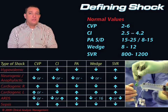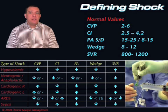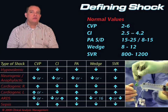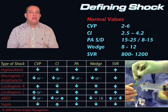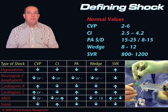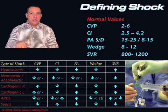When we're in the warm phase of septic shock, remember that what's happening is the body is responding to inflammation, and as it's responding to inflammation, it's releasing these things called endotoxins. Endotoxins do two big things to the circulatory system that cause the hemodynamic profile that we see. The first thing that endotoxins do is they cause massive vasodilation. So since the patient is massively vasodilated, what is their SVR going to be? It's going to be low.